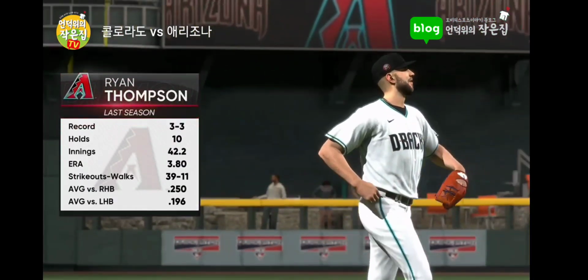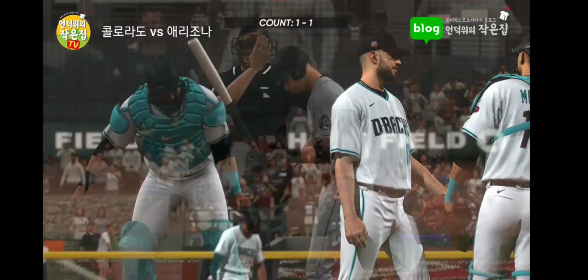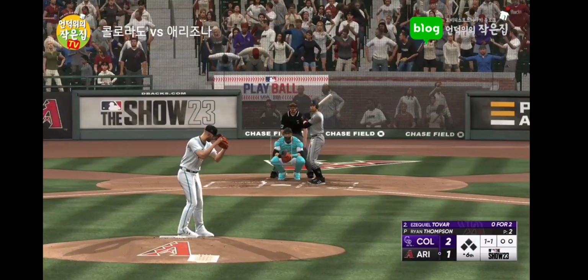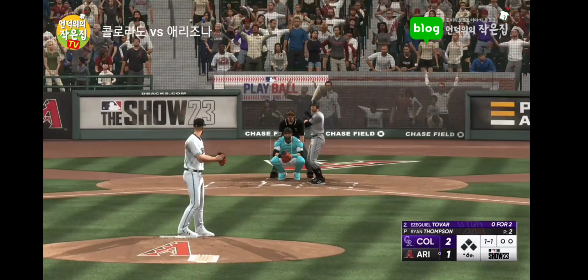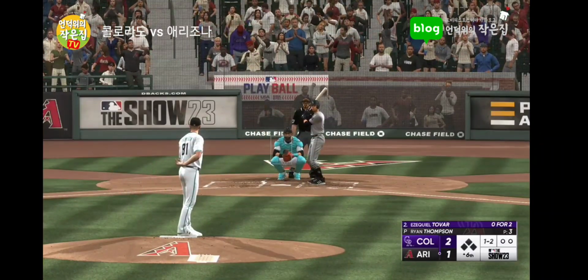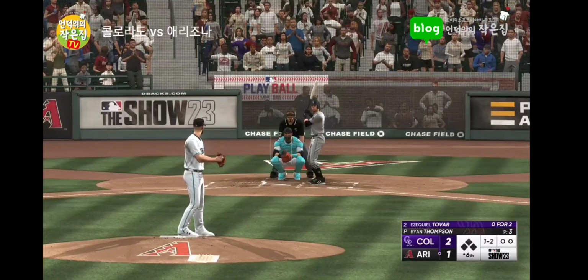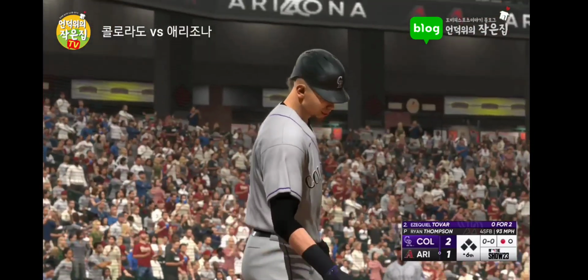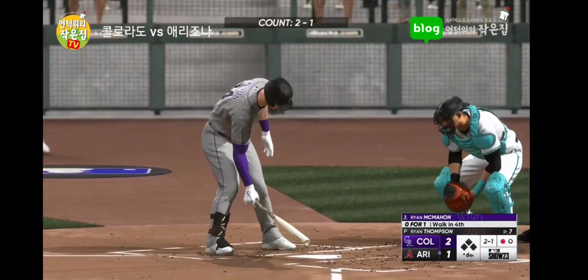So out of the pen for the Diamondbacks, Ryan Thompson. And this could be a pretty critical point in this game. They're hoping he's the guy to keep him within striking distance. Ezekiel Tovar digging in for the Rockies. Here comes a pitch. Swing and a miss. That's strike two. I'll tell you this, that's going to go on that pitcher's highlight reel. One and two here. Swings and misses. And that's one out as they get the leadoff hitter in the sixth. And the batter now, Ryan McMahon.